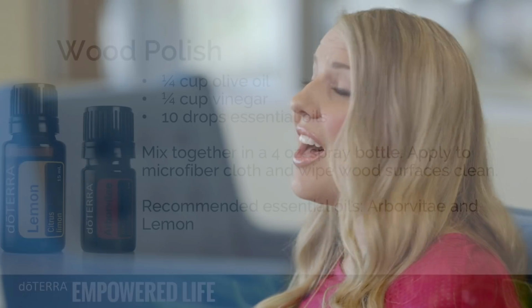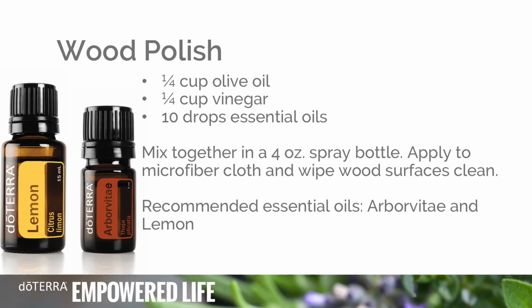Next is one of my most favorites, which is the wood polish. I love how it gives a shine like no other product that I've ever used. And even though it has olive oil in it, it's actually less greasy than the store-bought products I've used in the past. You could even substitute fractionated coconut oil in there in place of the olive oil. I like to use woodsy smelling oils for this mix and citruses.